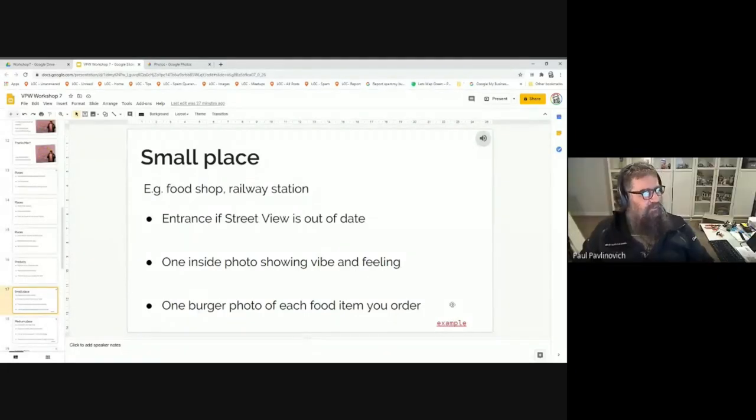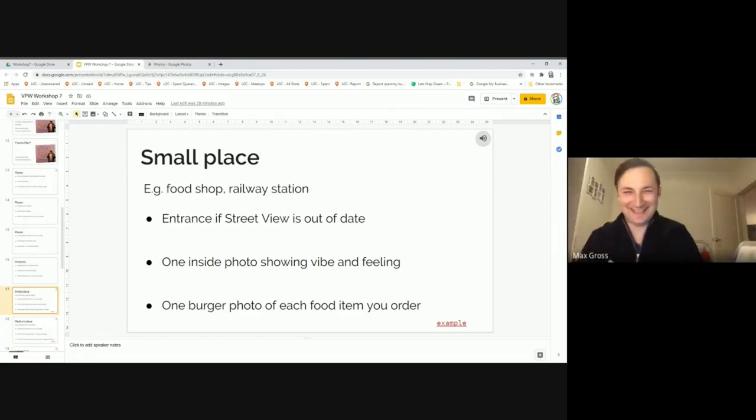So at a small place, and I'm suggesting like a food shop or a railway station, I like to add a photo of the entrance if Street View is out of date. If Street View is current, I don't usually bother. One inside photo showing the vibe and feeling of the place, and a photo of each food item you order. You can tell I started this as a burger shop because it says one burger photo.